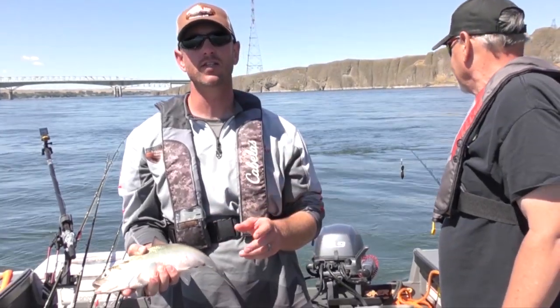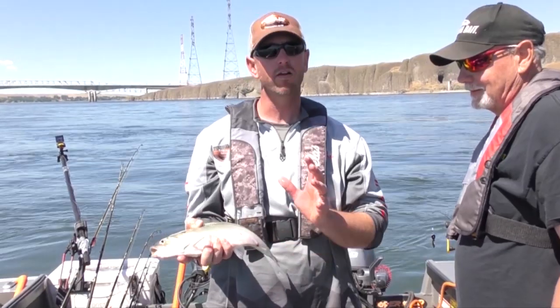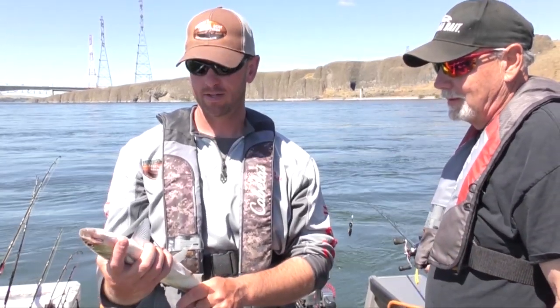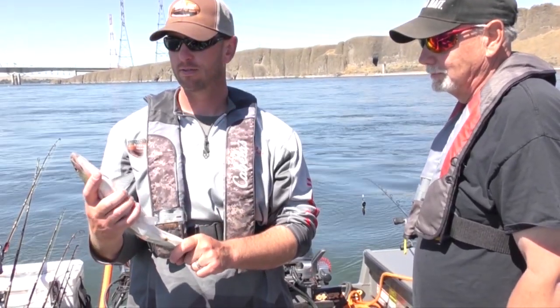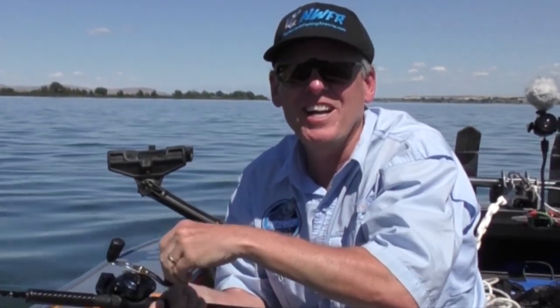Not much higher than the Tri-Cities. Some get up below Priest Rapids. Very few, anyway, above Ice Harbor. And they spawn right here? They spawn right at the base of the dams. We'll catch the males, and they're already starting the spawning, and the females are full of eggs. Thousands of eggs inside this one. Cool. All right, fish on.